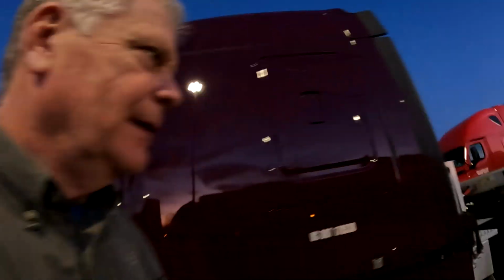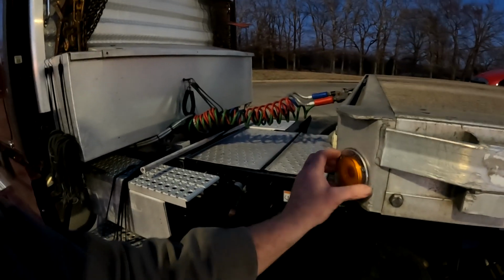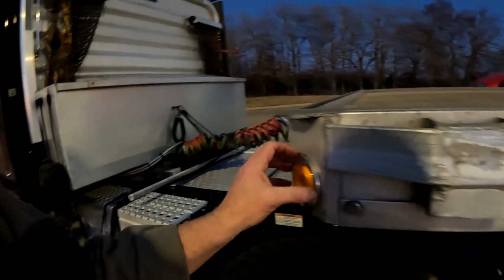He had backed in, and the corner of his trailer hit our trailer right here. Not a whole lot of damage, but we had to call in and get this light replaced. There was some minor damage in here, but mainly this light assembly had gotten destroyed. So they dispatched somebody out and fixed it.